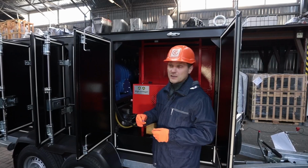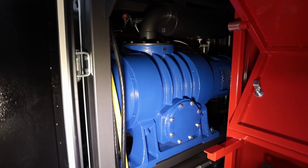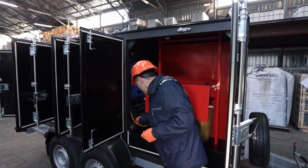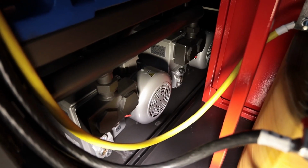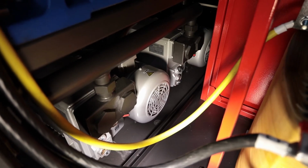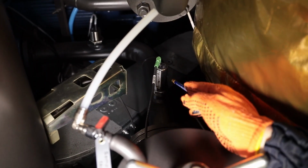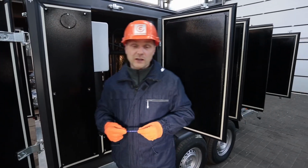The vacuum system is represented by a roots pump with a capacity of 2,000 cubic meters per hour and 2 plate rotor pumps with a capacity of 100 cubic meters per hour each. Among the unit advantages is a pair of humidity sensors at the inlet and outlet, which ensure constant oil quality monitoring during operation.